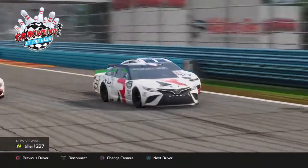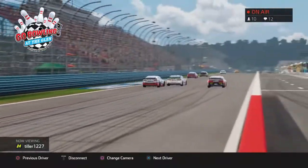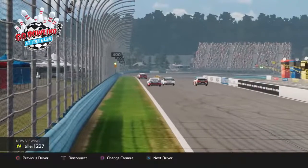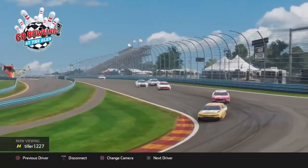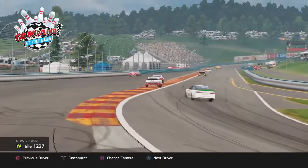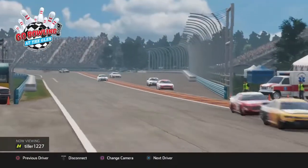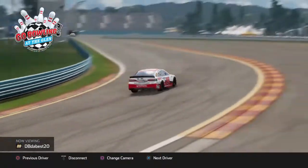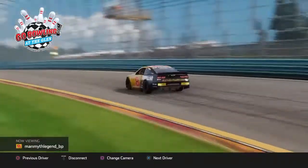Man, I really want to know what's going on at the front, but this gaggle of cars is fun to watch. Oh, looks like we're going three wide going into turn 1. That's not so fun, as Jose Protege just guns it. Yeah, made it. The 51 got the worst end of that, as we see DB the Best back here running up. I thought 24's Tiller, that's right.